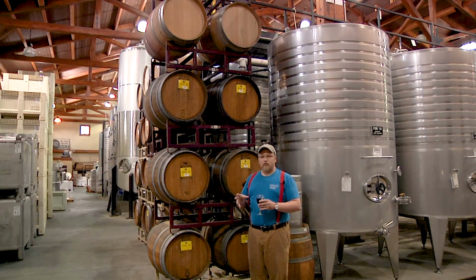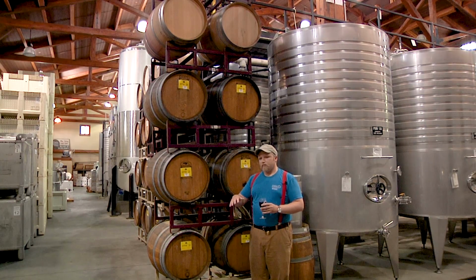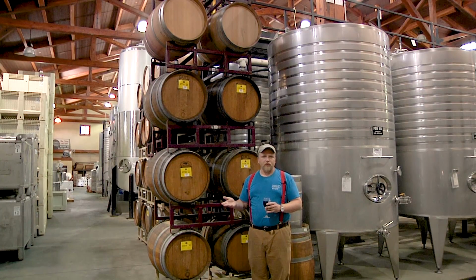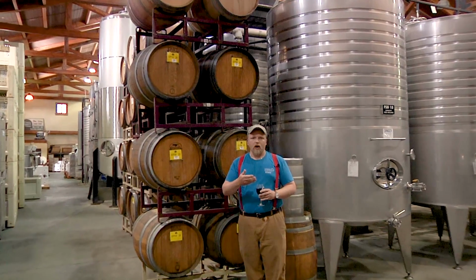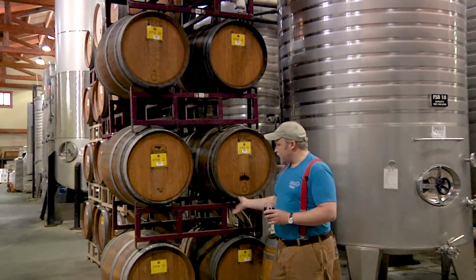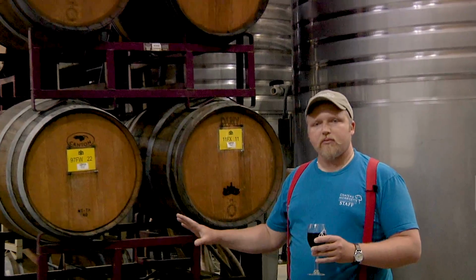And at that point, we'll determine how much percent new oak versus old oak, if it's going to be American oak versus French oak. And once we've determined that, we'll make any adjustments to the wine that we might need to help it through its aging process. And then we're going to move the wine from tank using a pump into the barrels. And once they're aging in the barrels, we're going to lay them to rest.